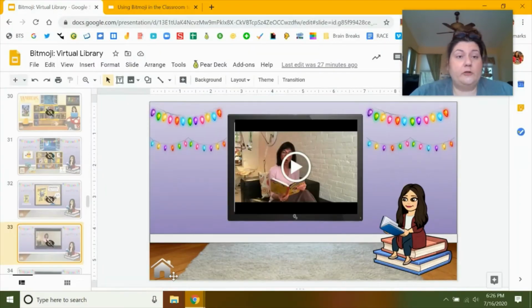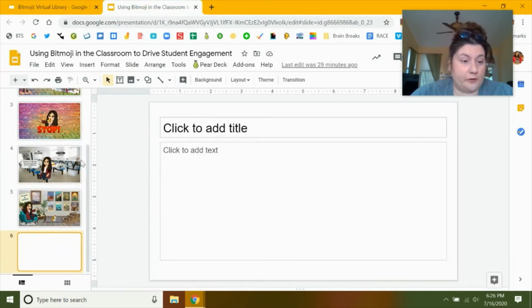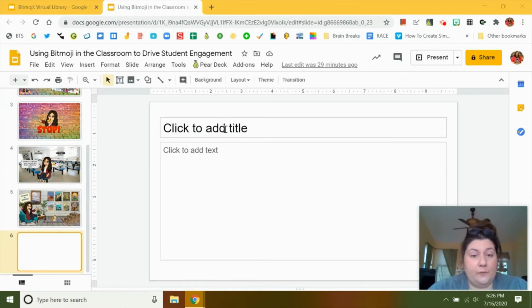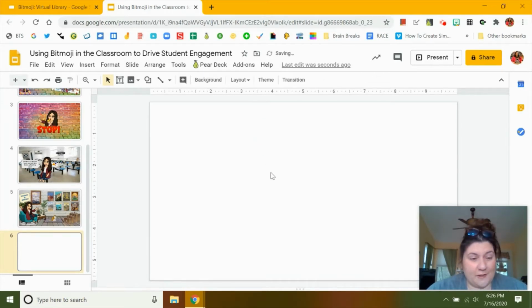So now that I showed you a couple of things that you can do with your Bitmoji, let's talk about how you actually do that. So again, I'm in Google Slides, and this is a new slide here. Just going to make myself a little smaller. When you open up a Google slide, it always has these two text boxes. So we're just going to delete them. And now we can get started.